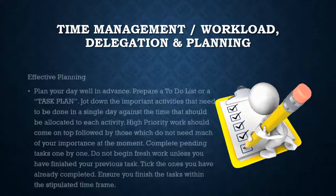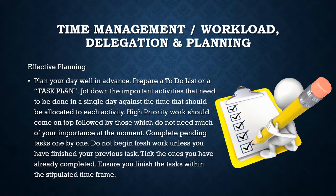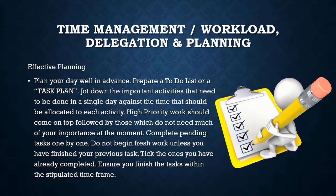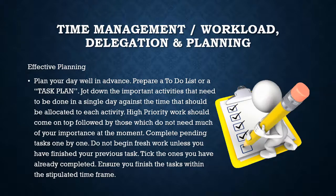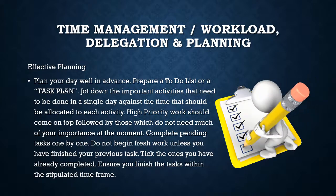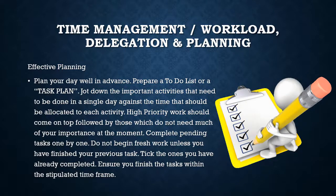Effective planning. Plan your day well in advance. Prepare a to-do list or a task plan. Jot down the important activities that need to be done in a single day against the time that should be allocated to each activity. High priority work should come on top, followed by those which do not need much of your importance at the moment.